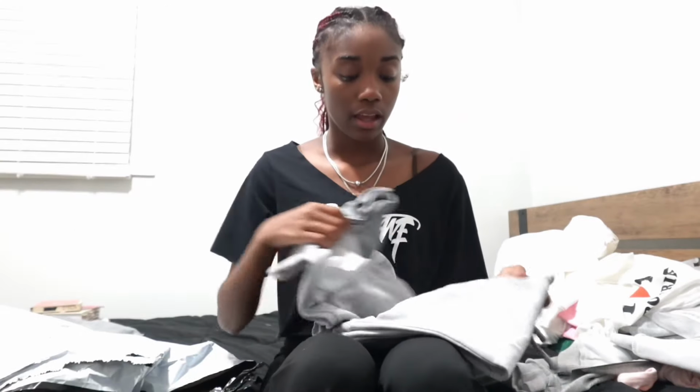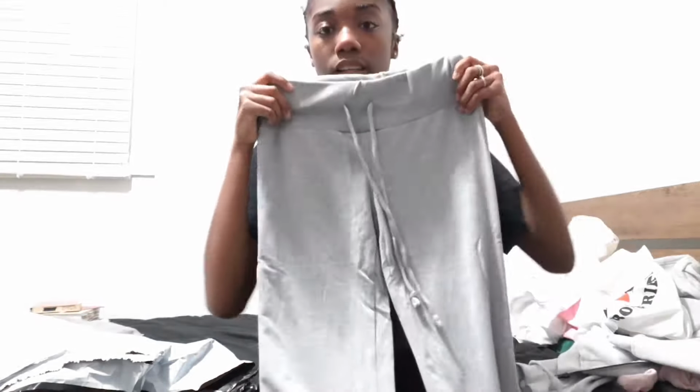I think I want to change my shirt really quick because I look huge. I don't want this shirt on for the whole video. And by the way, y'all, I got this shirt from Shein too. I forgot to say that, but I definitely got this shirt from Shein. The next thing we have is these. I think these are lounge pants. Kind of excited to try them on, so let's see. I'm an extra small for reference.